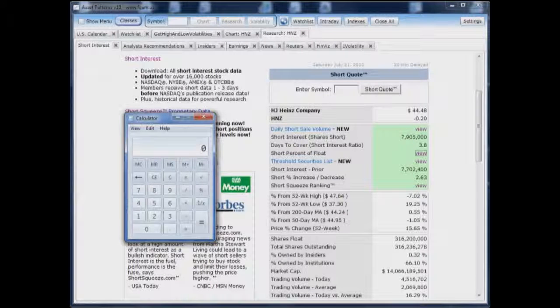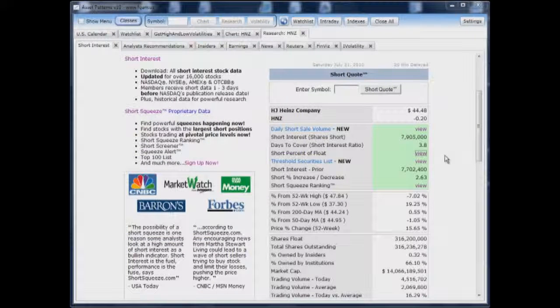So the total shares outstanding are 316,236,278, and we will divide that by the short float, which is 316,200,000. That gives us a short float of less than 1%. What we're looking for is a stock that has a relatively small float. If the short percentage of float is over about 4%, we are in jeopardy of a short squeeze.